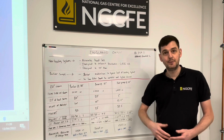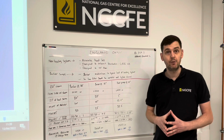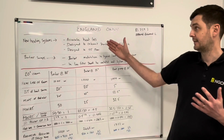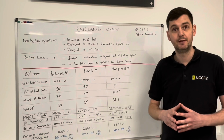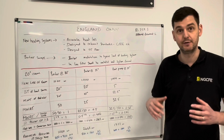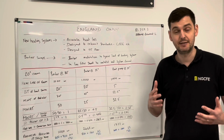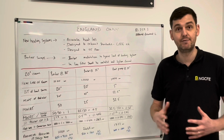So I've taken the liberty of writing out a couple of things on the board. First of all, summarising the points that I've already spoken about. Largely the fact that on new systems, as well as with existing systems, we should be doing an accurate heat loss for every property that we go to, whether it be for a full install or whether it just be a boiler swap. A heat loss calculation is really important for every job we go to.